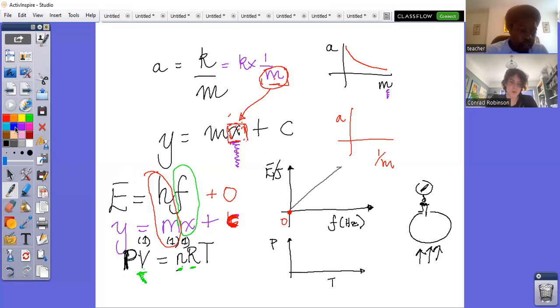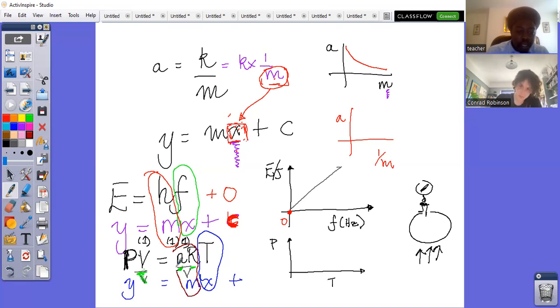Correct. We still come back to the same thing. Y equals mx plus c. On my x, I've got t. My gradient now, in this case, of course, we're assuming that we've divided by v, so my gradient now becomes nr over v. That is my gradient. Of course, there's nothing here to add, so it passes through 0. So it will look like this.